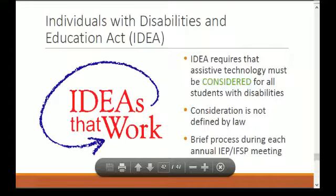So the IDEA, Individuals with Disabilities Education Act, hopefully you know about this already, as it's very important to your child. And it's this federal special education law that addresses services for children with disabilities that was set into law in 1975.